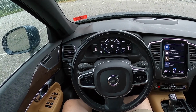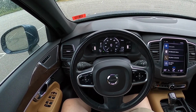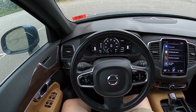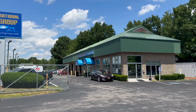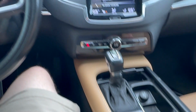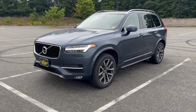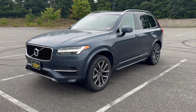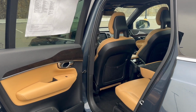Today we have a 2018 Volvo XC90 Momentum T5 for review, brought to you by First International Auto Group in Merrimack, New Hampshire. So let's get into the review. So this Volvo XC90 is in denim blue metallic exterior, and the interior is this lovely amber color.